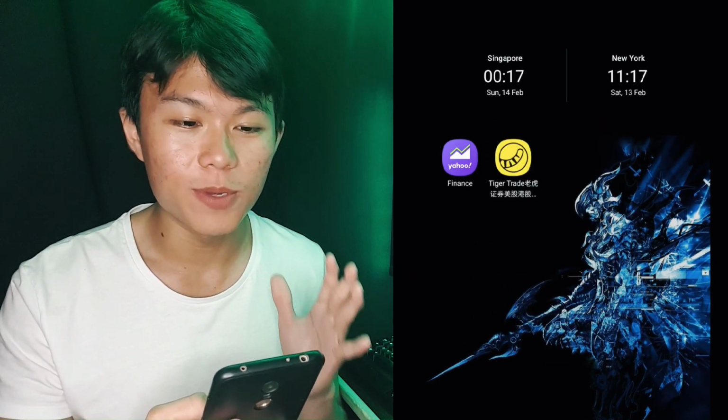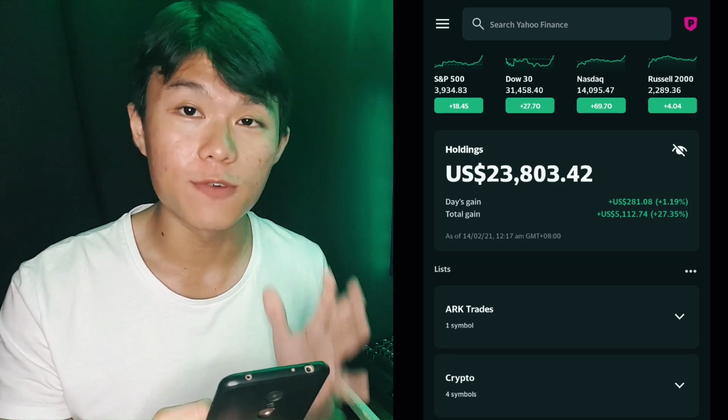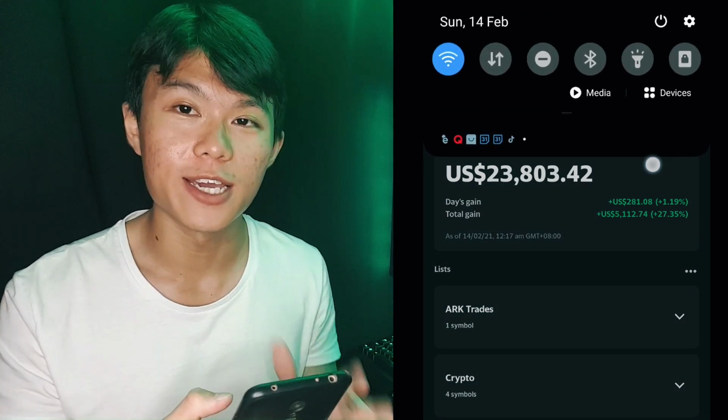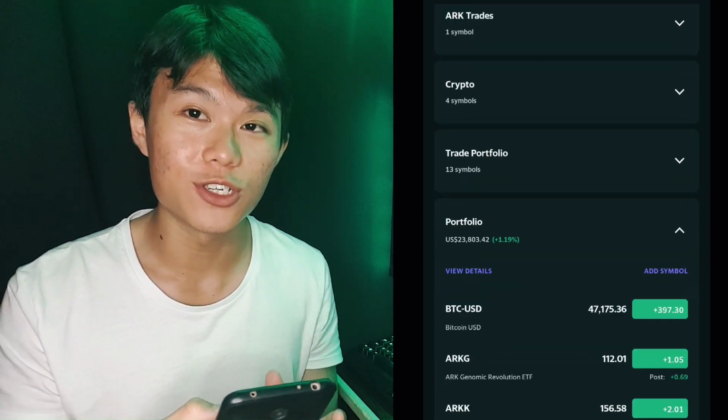Alright, as usual, we open the Yahoo Finance app. This is the app I use to track my long-term stock portfolio. You can see that today is the 14th of February, a Sunday. And yes, let's check out the full portfolio. First off, you can see $23,800 invested.